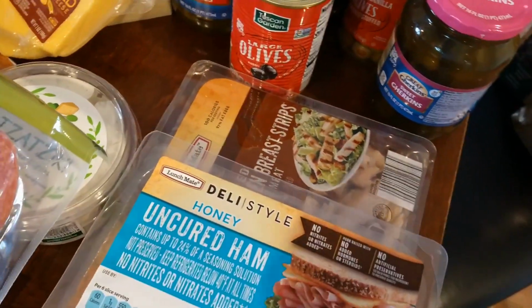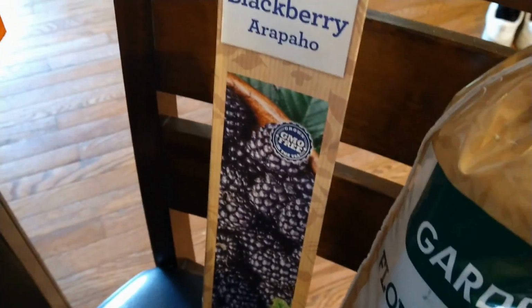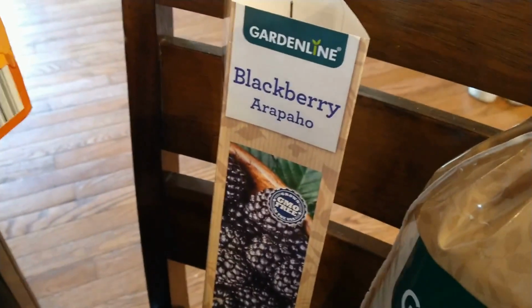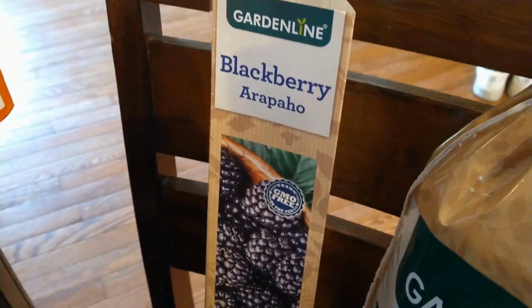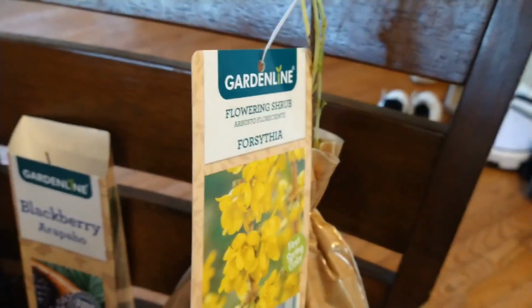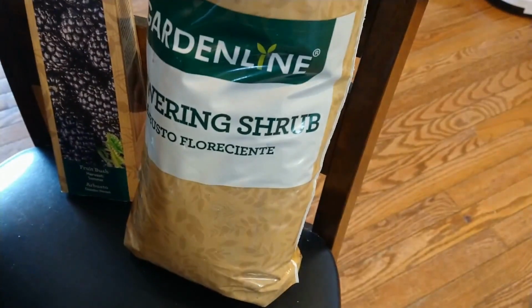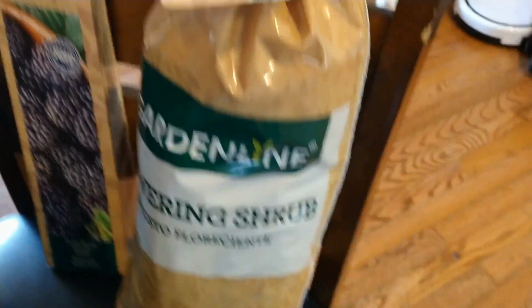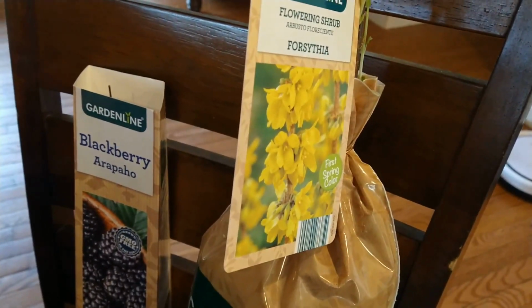So one of the very fun things I found there, I'm excited, is a Blackberry Bush. I bought a raspberry bush a couple weeks ago. Haven't got it in the ground yet, but I'm going to put it with the blackberries. And I got a forsythia, and it had these green shoots on it. I don't think I'll get much more on it this year. Hopefully it turns green when I put it in the ground, but we'll see.